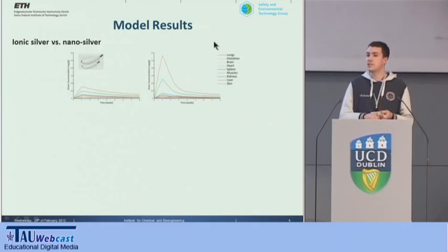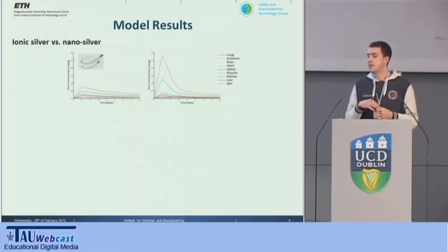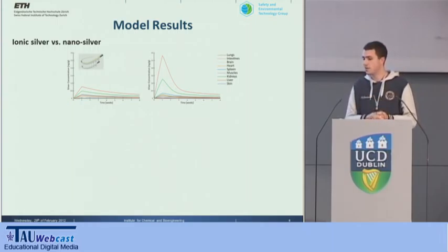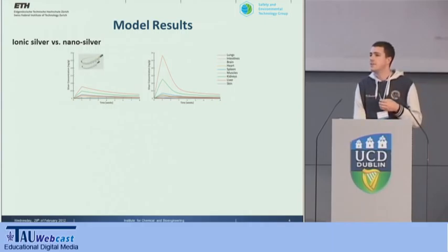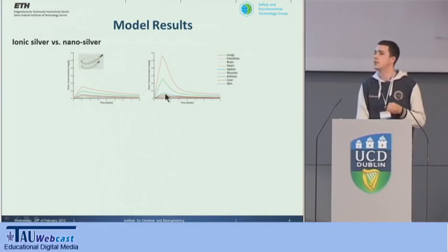And some model results, if you compare the distribution in the human body and you take a realistic dissolution of the silver nanoparticles, you can see with the same amount of silver, you have an accumulation and higher concentrations in the different organs than compared to the ionic silver. Here is the case for a catheter model run. And the highest concentrations that you have, as you also saw in all these animal studies, in the liver is the red line, and the kidneys and the spleen is the blue line.